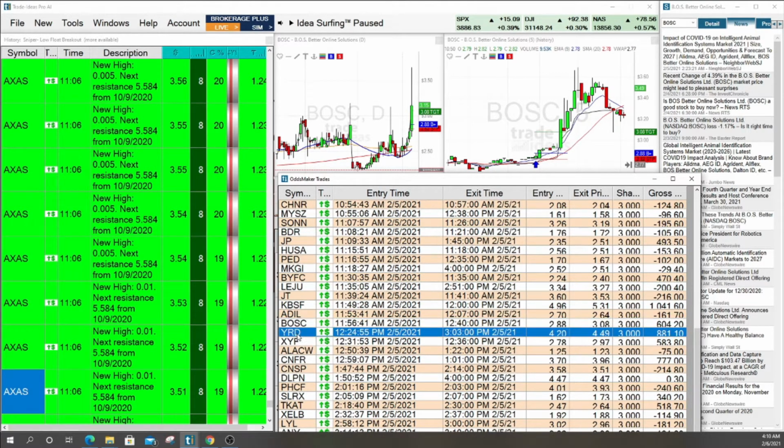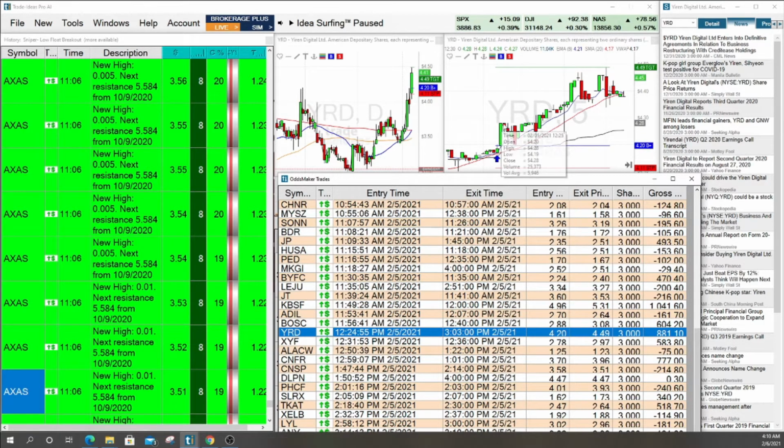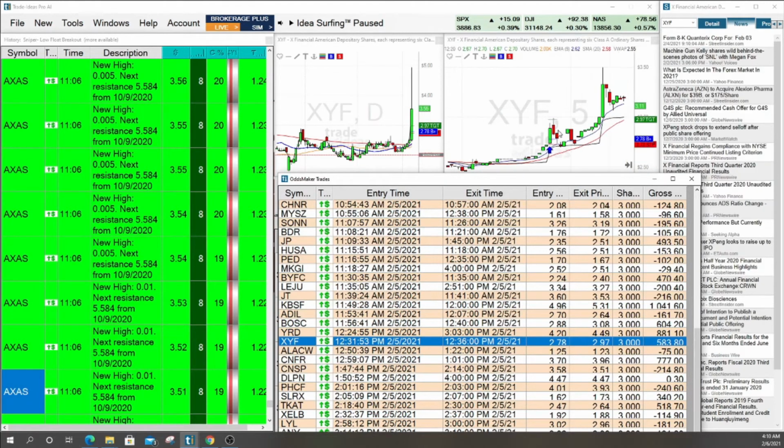YRD, it appeared here. Then 1, 2, 3, it started to lose its momentum. So maybe, I'm saying maybe, if you leave here according to our criteria, then you will be at break even again. So no loss, no gain, which is good. Here, obviously it made it. And it continued down, confirming, then made a sweet movement, like 80%, I think, during the day.